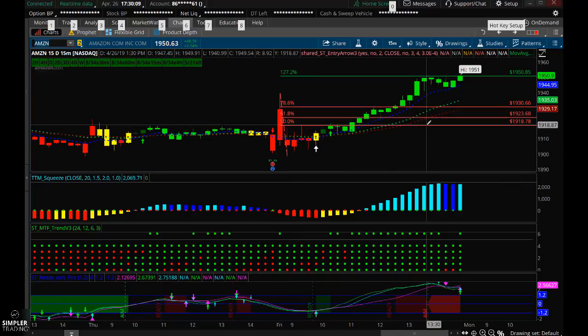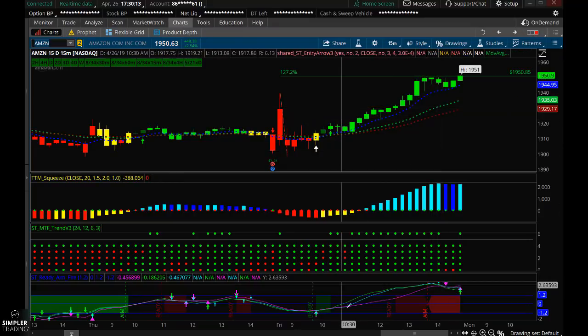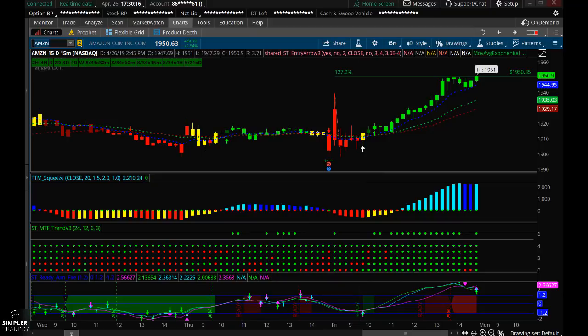I was looking for a 30-minute squeeze to take off and send this into the Fibonacci extension directly before the earnings report. Now, in this instance, I was a little bit wrong, and this is a good example of times where you can be wrong and still make money, which is always awesome. Because as you can see, the squeeze did not fire prior to the report. It stayed in consolidation. Amazon actually fell going into the report. It actually fell after the report, but then you got a slingshot squeeze that came through.